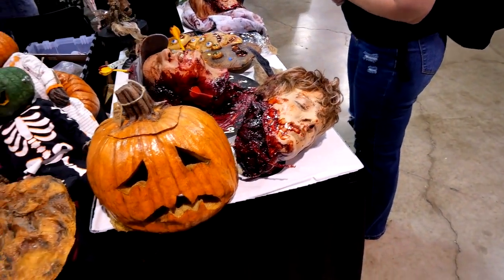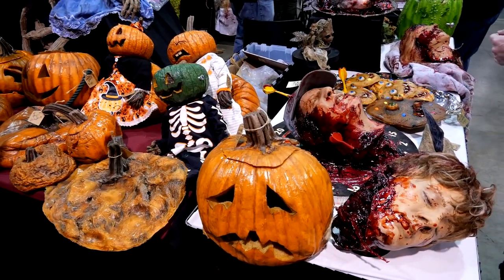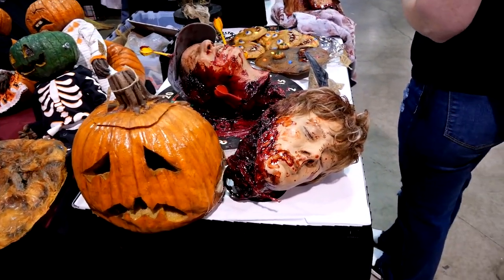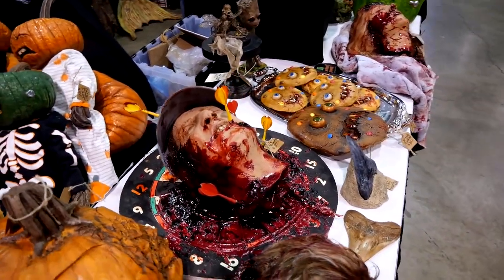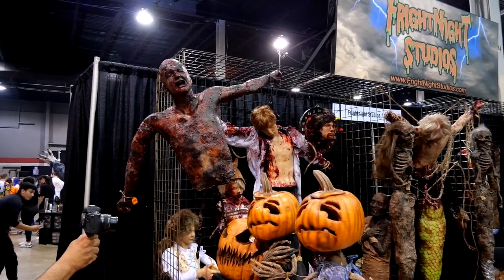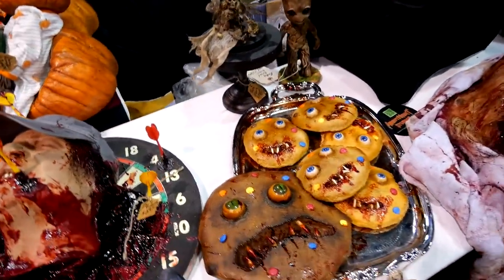Now, warning guys, we are at a haunted Halloween convention. You are gonna see lots of gory things, so fair warning, as you see right in front of us here. This is just a start. I know there's a lot more stuff to come, but this is probably the first booth that we've seen that has a lot of the gory stuff. But the pumpkins there are very cool. These cookies here too. Look at these cookies.